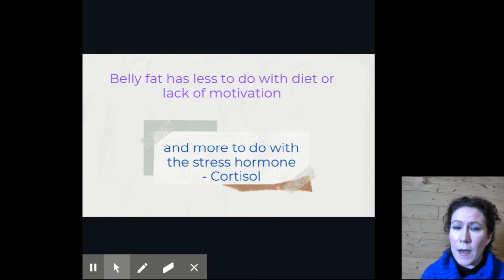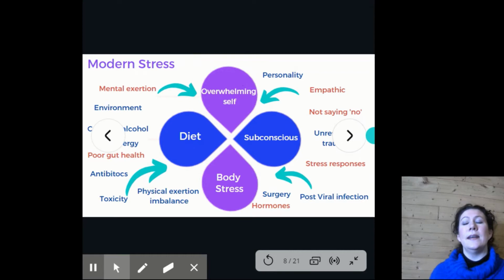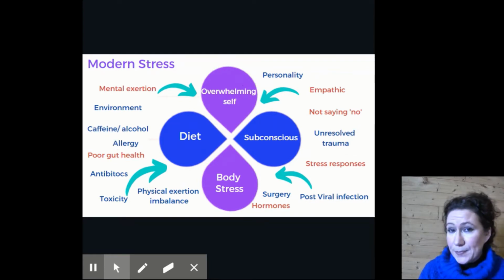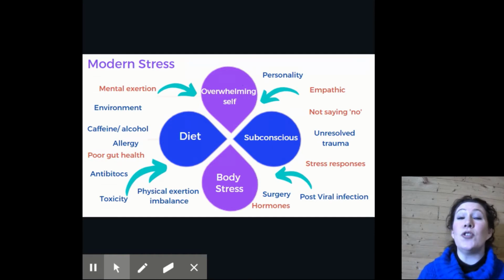There's a reason for that, because stress is what is helping you hold on to your weight around the middle. And I'm going to talk to you a little bit about the biochemical reasons as to why. So before I do, I want to look at different types of stress. So if cortisol is responsible for a big part of our belly fat, and like I said, it's not that I'm dismissing diet and exercise, it's that I'm talking about the big contributor to specifically fat around the middle.